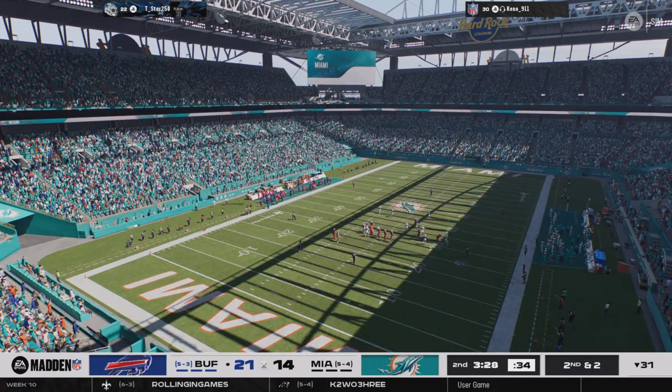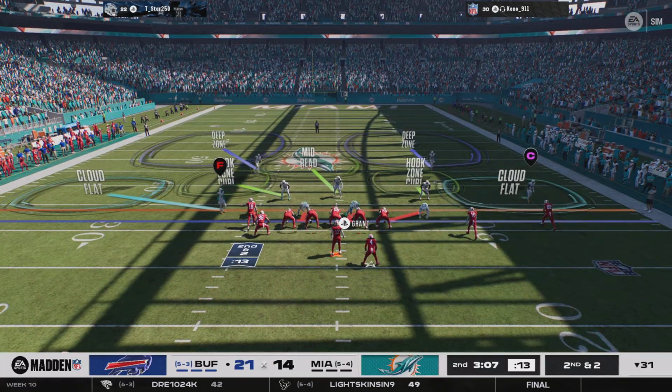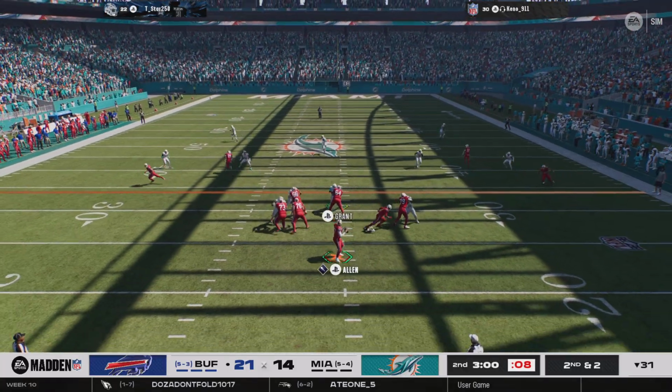All right, so anytime you're facing the blitz, the best thing you can do as an offense is just get the ball out of your hand. Get it into the hands of the receiver, run after catch. In this case, nice job by the defense, rallying to the ball. Modest gain.